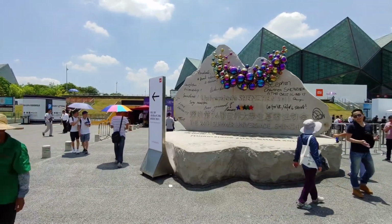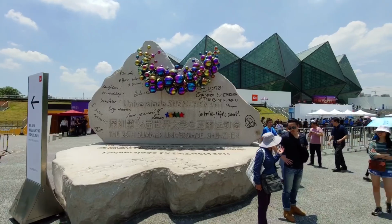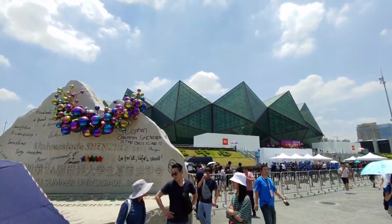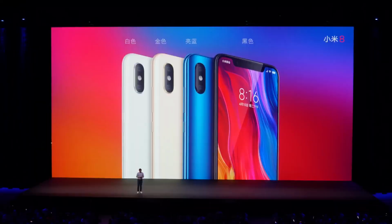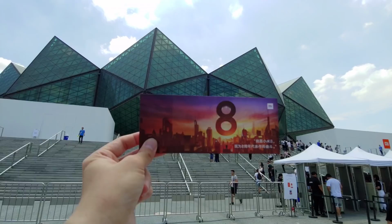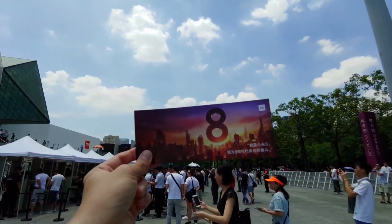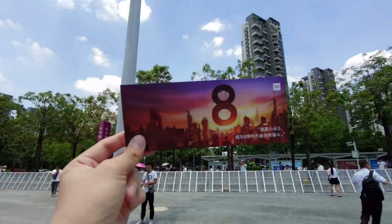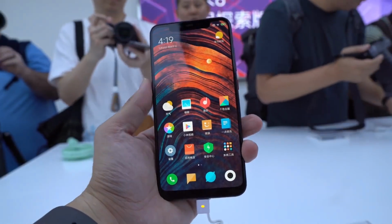Hey everybody, so I'm in Shenzhen, that's in southern China right now, for the launch of Xiaomi's newest flagship, the Mi 8. Yeah, by the time you're watching this video, you probably have already seen photos or watched some other videos of the phone, so you know what it is. It looks just like the iPhone X, even more so than any of the previous notched Android phones such as the LG G7 or the Huawei P20 Pro. So this is like the biggest iPhone X clone yet.